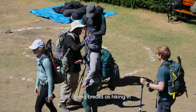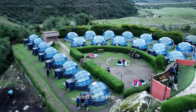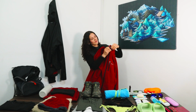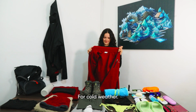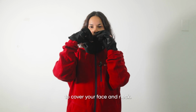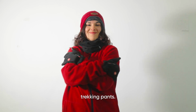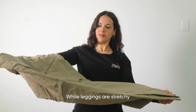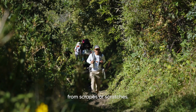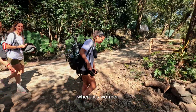Wear this at the camp or during breaks, as hiking in heavy clothing will make you sweat and feel damp. Choose zippered clothes for an easy removal and adjustment. For cold weather, bring gloves and a wool hat or a bandana to cover your face and neck. For your lower half, you'll need durable and waterproof trekking pants. While leggings are stretchy and comfortable, they don't offer protection from scrapes or scratches. You can also pack shorts or lightweight pants for the jungle areas where it's warmer.